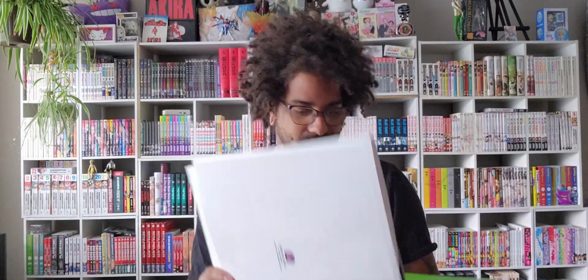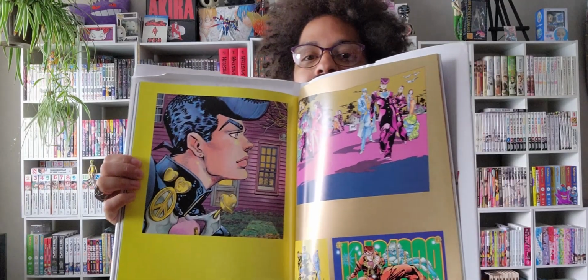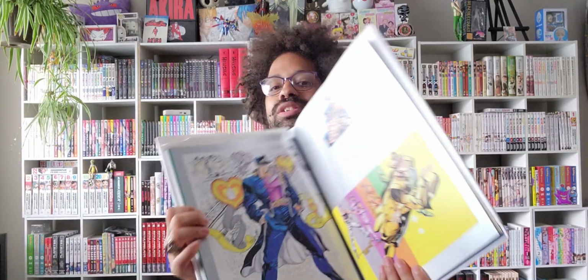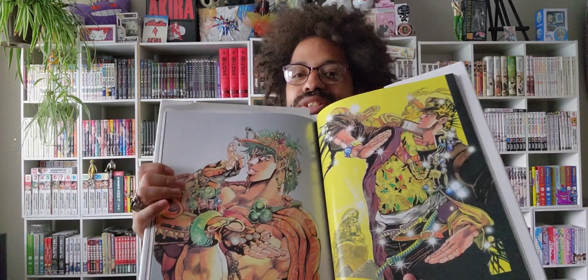Beautiful colors, super high quality. In my mind, definitely worth the money. In some of your minds, no. You know, we all have our vices, we all have the things we enjoy buying, and I'm a bibliophile, I love books. This is Josuke, some other characters in the back, part 4. Oh, all you Josuke, my apologies, not Josuke, Jotaro fans, him and all his badassness. Yeah, this art is incredible, just so much detail, so vibrant.